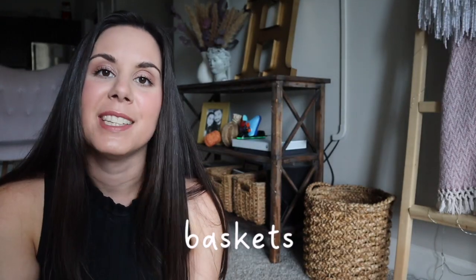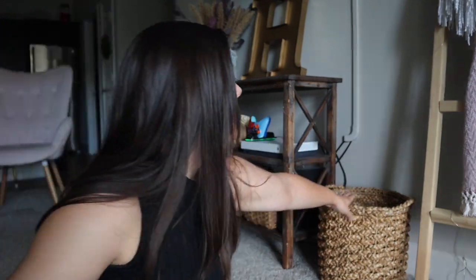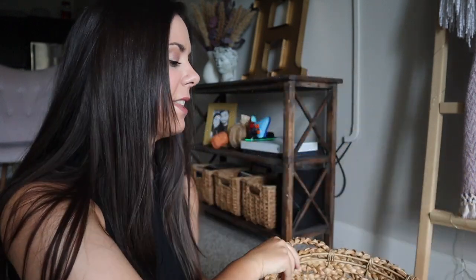Tip number two is to utilize baskets. We utilize baskets in many spaces of our apartment, but specifically I'm thinking about right here in the living room. So in this basket right here, it's pretty. It goes with everything in our living room, but on the inside we keep all of Freddie's toys and you can't see them. The only downside I would say to this particular basket is that when he wants a toy, we have to get it out for him.